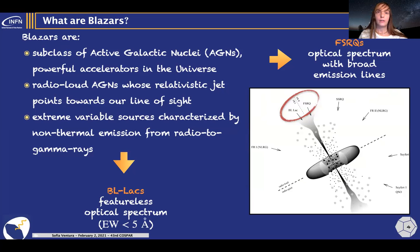A blazar is a radio-loud galaxy, a subclass of active galactic nuclei characterized by a relativistic jet pointing towards our line of sight. They are the most powerful accelerators in the universe and the most variable sources in the gamma sky, characterized by non-thermal emission from radio to gamma rays.